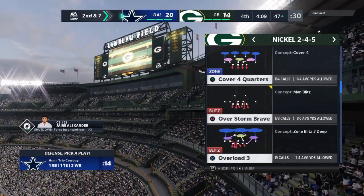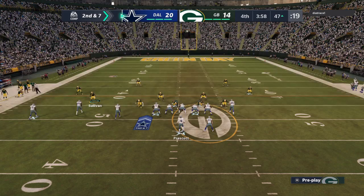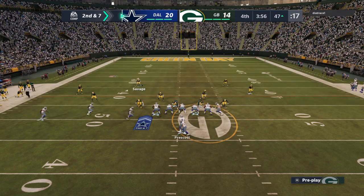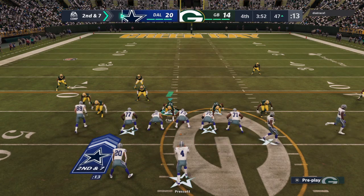Well, let's flip it over to the defensive side. They now have the advantage. 3 3-yard gains, that means they're punting the ball likely on 4th down. That's what you're looking for when you're playing defense.